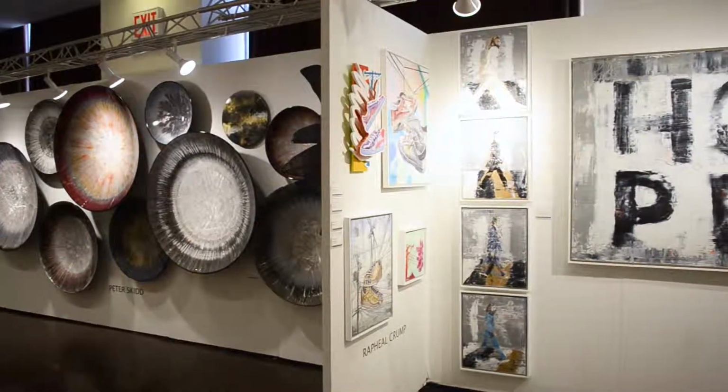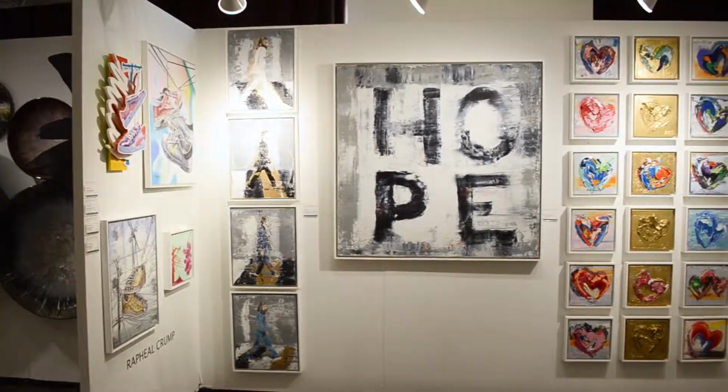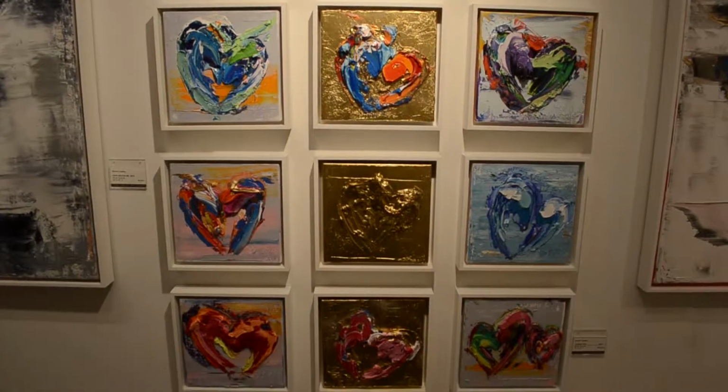So here's a little scan through of our gallery. I think I overhung it a little bit. It's a little compact. I didn't quite have enough small pieces for the wall space, and I could have done that a little bit better.